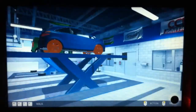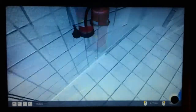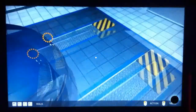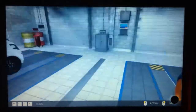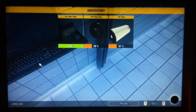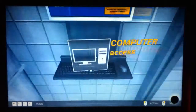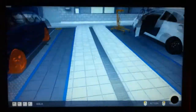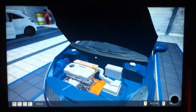Right. Let's drop this beastie down. Go right past it. Right. Oh, actually, I tell you what, let's get the, is it an oil filter? Just an oil filter? Ooh. And do you know what? It's not red. It's orange. Let's just change the oil. We're not changing orange stuff. We're changing red stuff. So, boom.